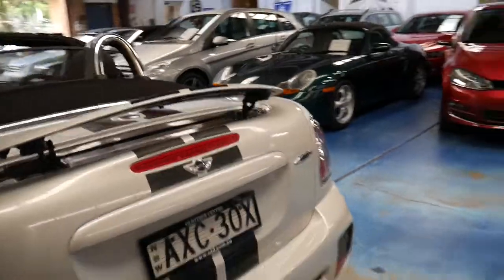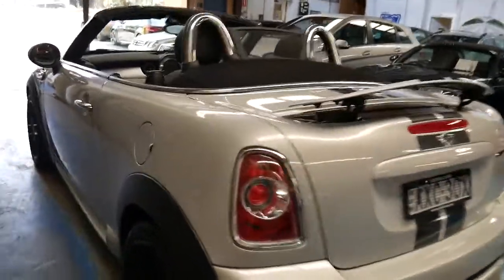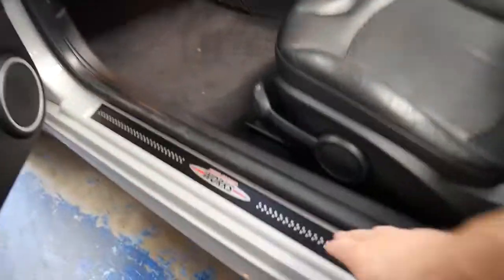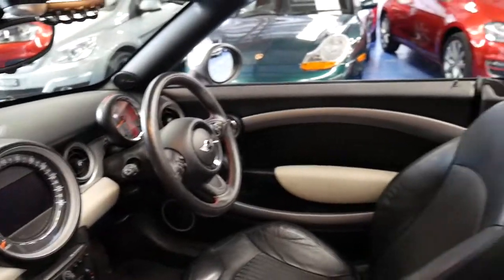That is a genuine John Cooper Works. There are a lot of base model Roadsters and Minis getting around with badges and things, and they really go right through. They even put kick panels on, so you just have to be careful that when you're buying one, you confirm that it is a proper John Cooper Works.